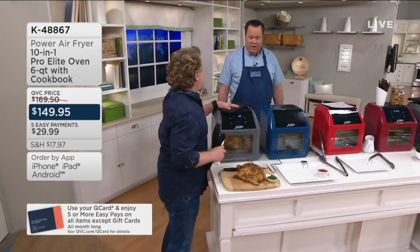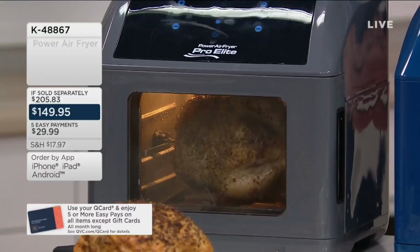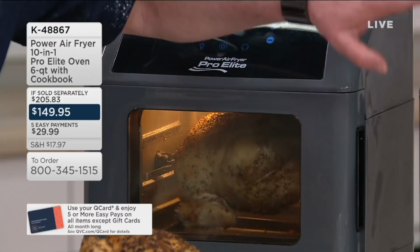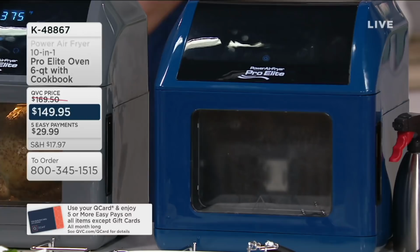So you use superheated cyclonic air. And what you can do with that is now you get to fry with air instead of oil. At the same time, you get to rotisserie, you get to air fry your French fries, and you get to dehydrate because it also has a dehydrator function. So it does so many things that I just gotta show you. Well, let's get busy. Why don't we just start?